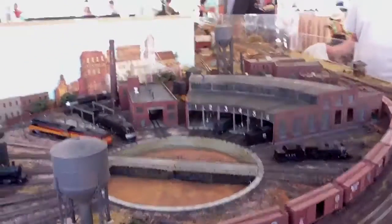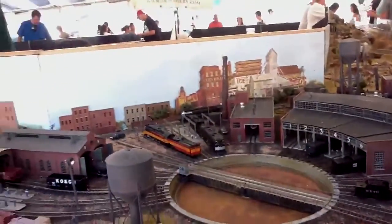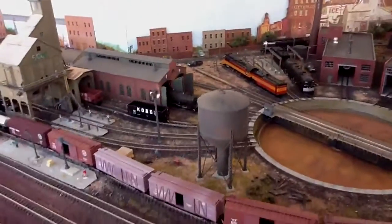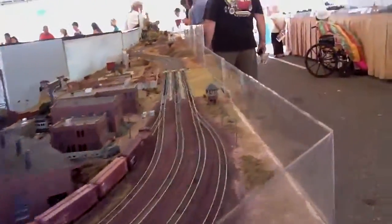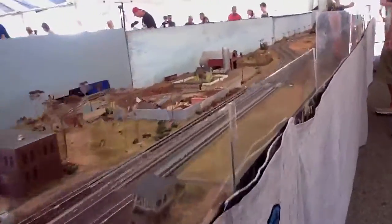260, number 49, 86. Another 260. Another cab forward. And another. Where's that car? Back.